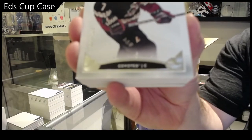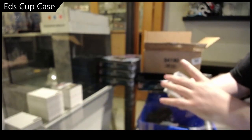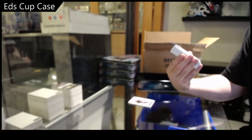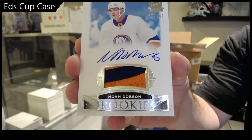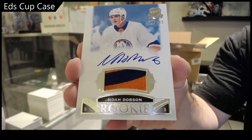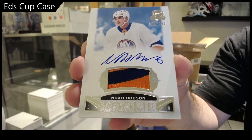Number to 249 Keith Tkachuk. Base Keith Tkachuk. 249 Noah Dobson. Noah Dobson, rookie patch auto.